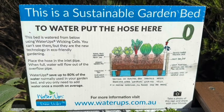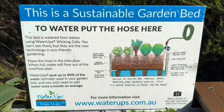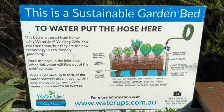Out of sight is a wonderful Australian invention, just won an International Environmental Prize for design, called Water Ups, made out of recycled Australian plastic, and an Australian product that reduces water use in gardens by 80%. It's the preferred product for the botanic gardens, and they are using it in all their community garden work that they do across New South Wales.